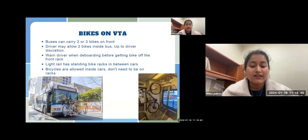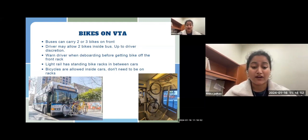And the next would be bikes on VTA. So if you have a bike and want to ride a bus, there is a bike parking service on the bus. So you can park your bicycles in front of the bus. You just have to let the driver know that you want to park your bicycle there, and you can do that. You can usually park up to 2 to 3 bikes on the front rack of the bus.